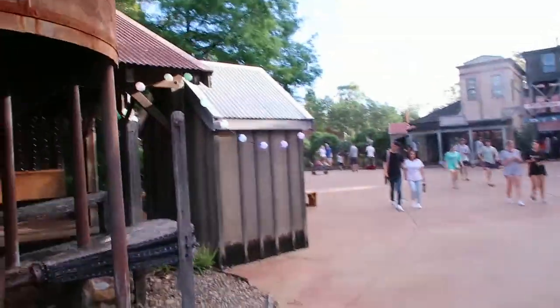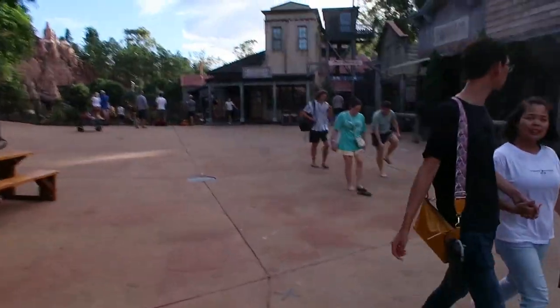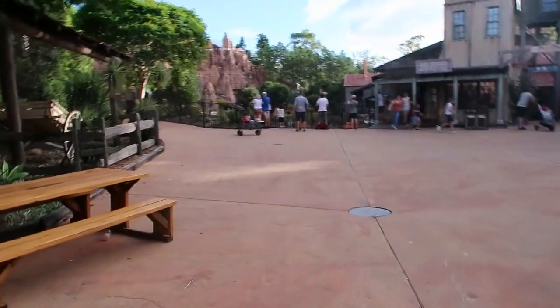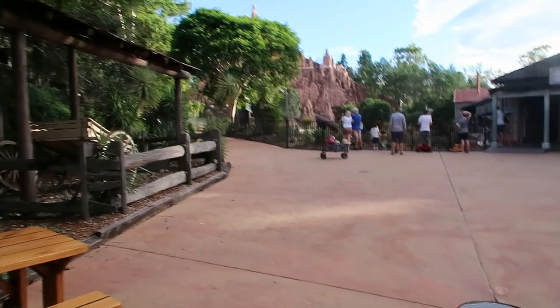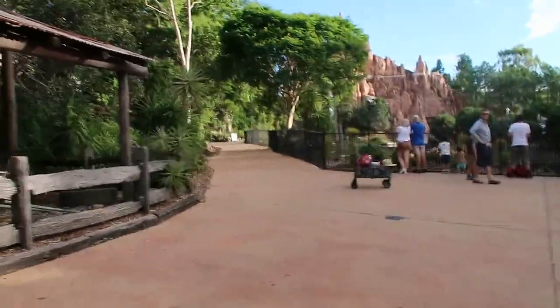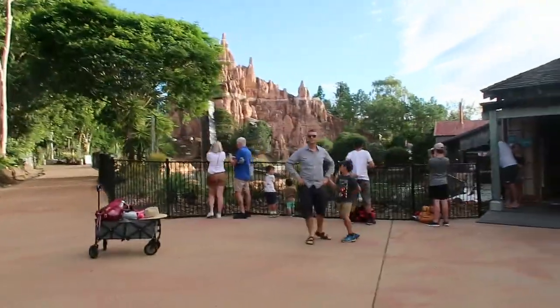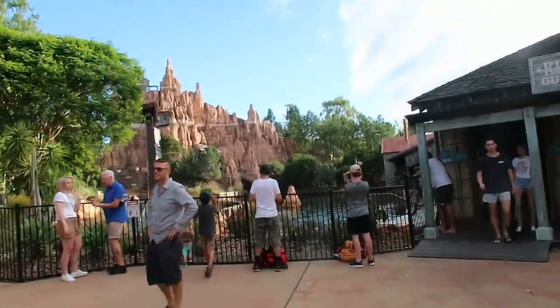So seems like if in doubt, put twinkly lights. Let's go down and see what's going on here with the Wild West Falls, but at the moment it just seems like business as usual, nothing really special is going on. It's not overly late yet, so we've still got like another hour or so until things really start kicking off, but just show you guys what's going on.